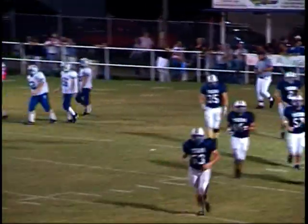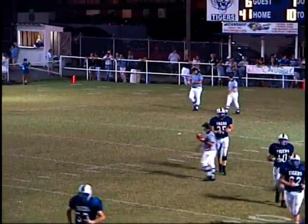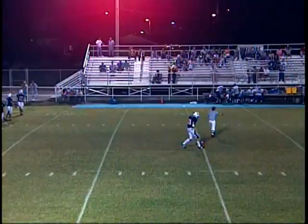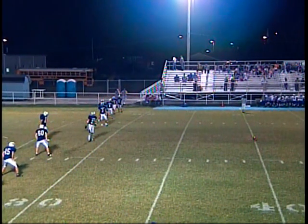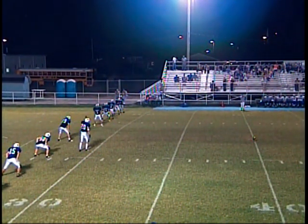Puts that extra point through there. Collins' point after is good, so with 11 seconds to go in the first half, Paintsville 41, Phelps 6. It's now 41-6 Paintsville, and it will be Stuart Lips to tee it up again.